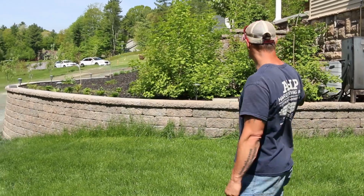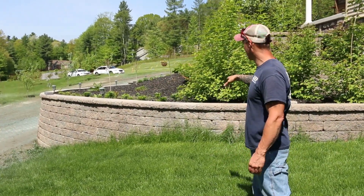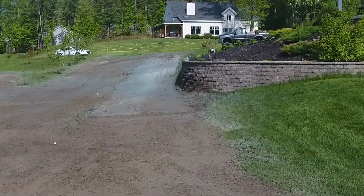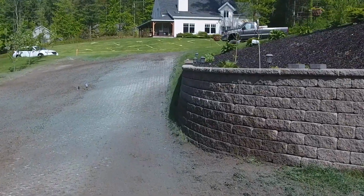Well, here's another version of this wall here. It got extended three times. In the beginning it only came to here, then it went around the corner, and then it went all the way up. This is an example of that turf stone I was telling you about earlier. You can see it now because we've been using it so much. It's almost like a honeycomb style paver.